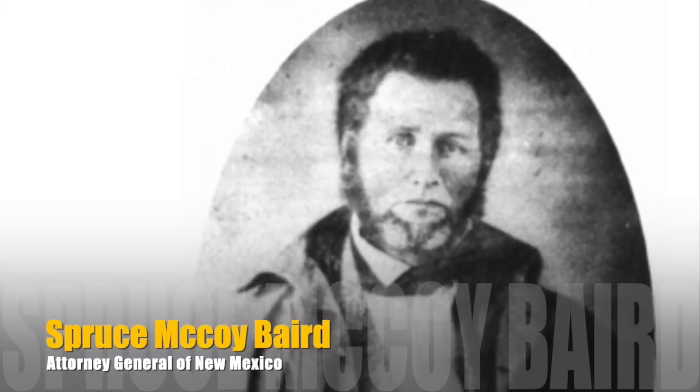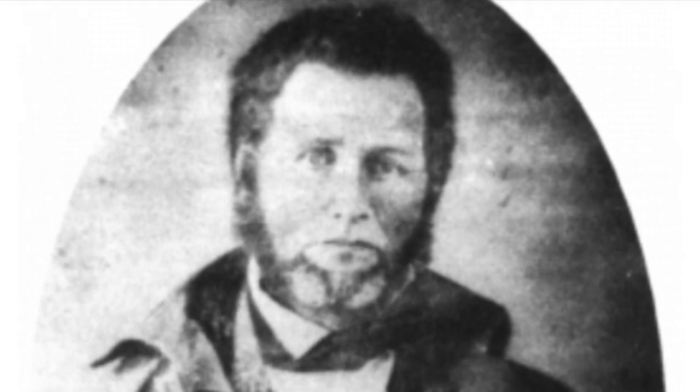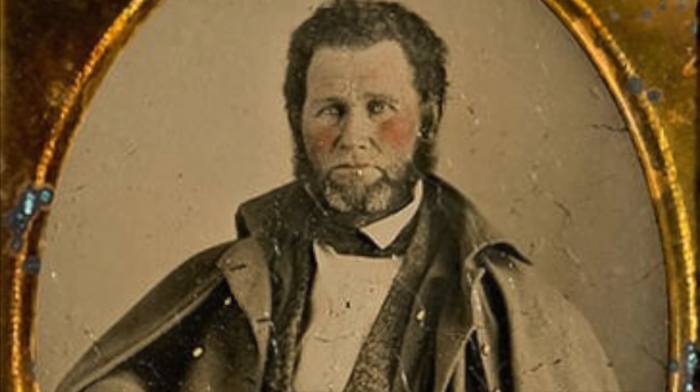Joining them on the retreat was New Mexico's Attorney General Spruce Baird, a rebel sympathizer who openly collaborated with Sibley's troops during their invasion of his territory, and who might have been thinking while on the march to Mesilla that he'd bet on the wrong horse in this race. The following year, Baird would be a commissioned officer in the Arizona Brigade.